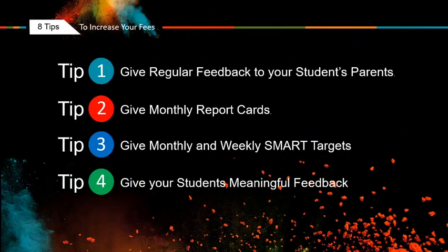Number 1, give. Number 2, give. Number 3, give. Number 4, give. We give and give and give and give. We give so much that the parents think we are wonderful.